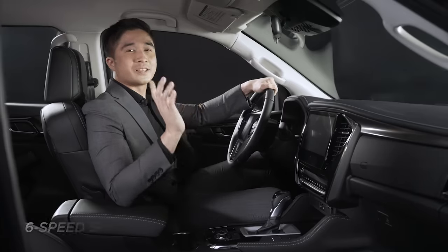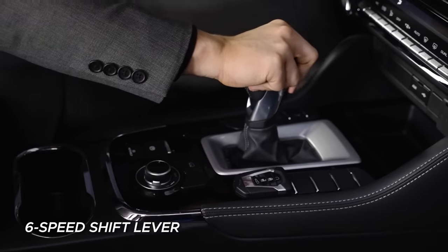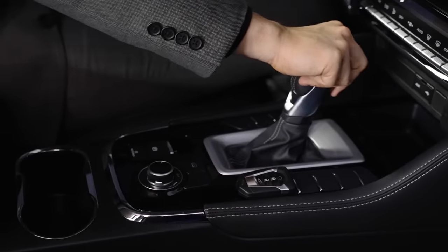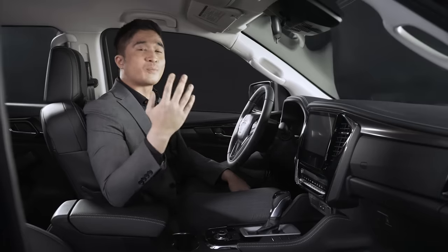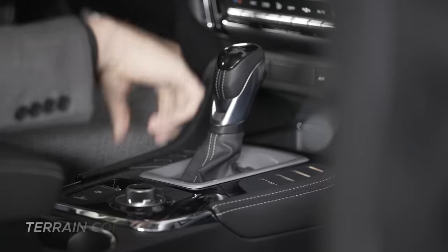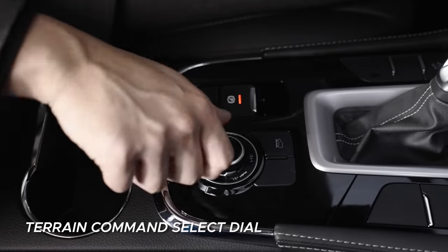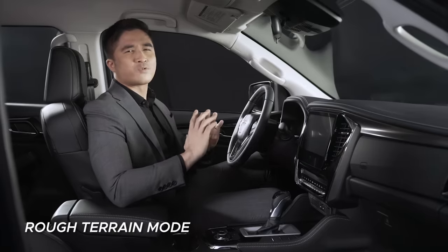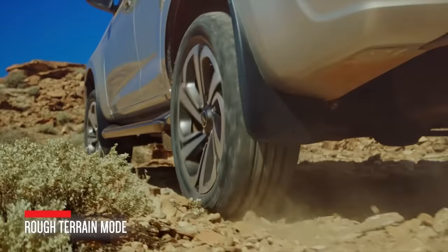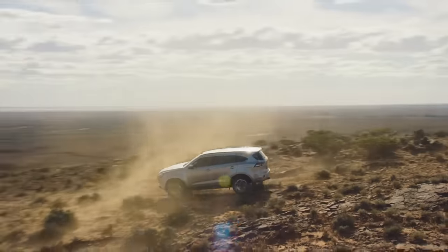Coupled with its new 6-speed shift lever that delivers quick and smooth shifting and transfers power consistently at all speed ranges for maximum sporty driving performance. Now for the 4x4 variant, its shift-on-the-fly dial enables a quick switch between 4-wheel drive and 2-wheel drive, now equipped with rough terrain mode, enhancing driving performance in rough or slippery road conditions by delivering more traction and power to all wheels for a real off-road experience.